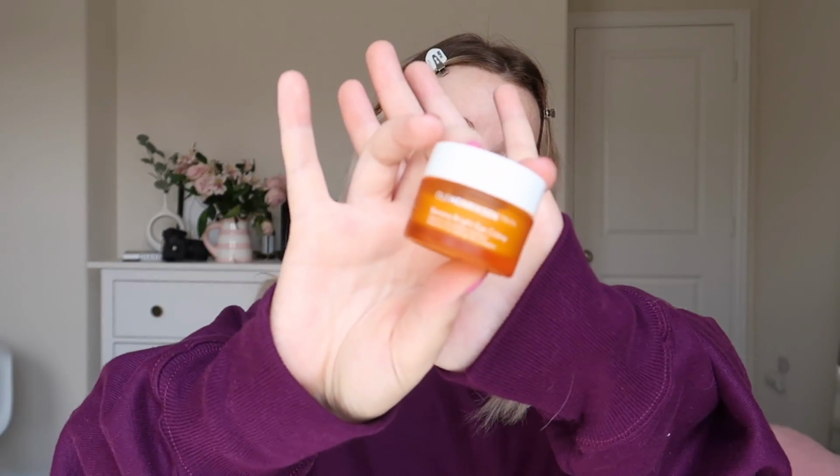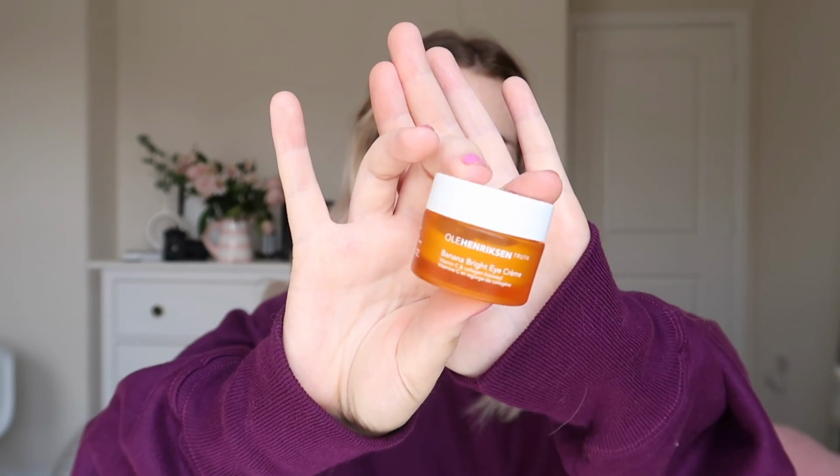Then I just pat this into my skin and let it absorb. Next, I go in with eye cream. This is also from Ulla Henriksen. This is the Banana Bright eye cream. I never know if I'm pronouncing the brand name correctly, but I really like this one. I feel like it really does brighten up my under eye. So I just take a little bit on my middle finger and tap that right under my under eye and up into the corner right here, and then work my way to the lid here.